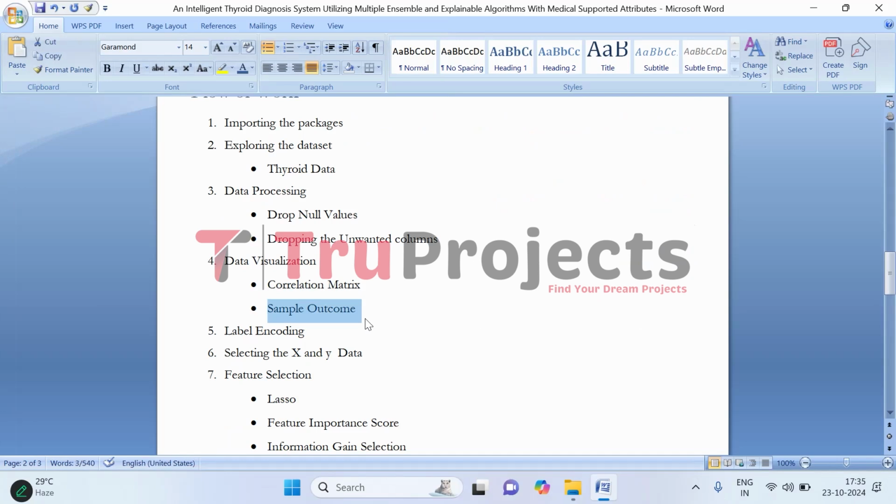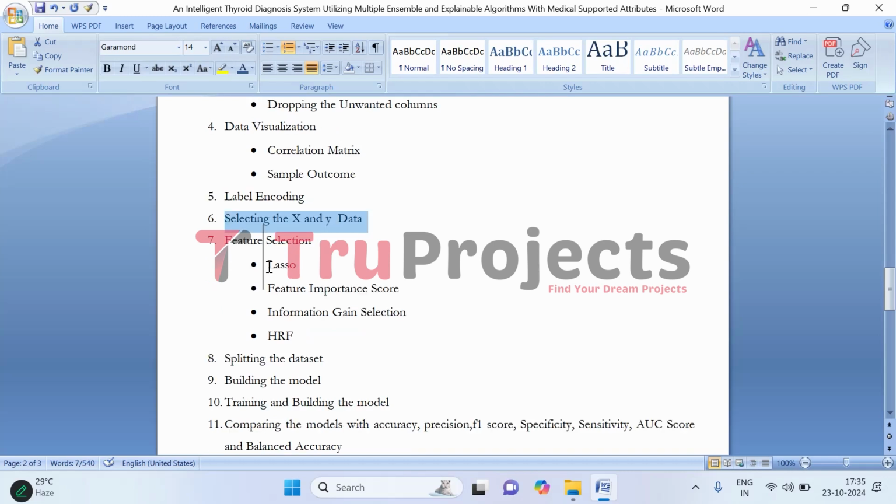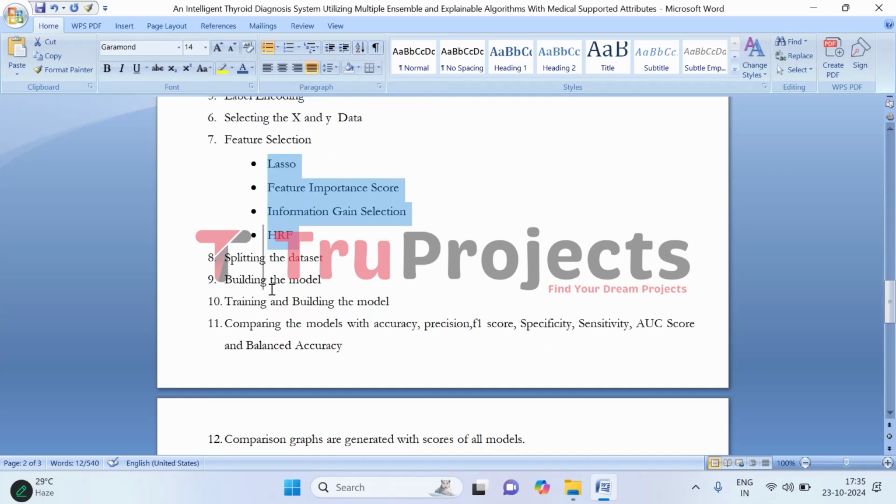And then we showed the distribution of the target variable using the sample outcome graph, and then we converted all the categorical data into numerical data using label encoding. Then we appended all the features to the X variable and the target to the Y variable. We selected features using lasso, feature importance score, information gain, and HRF. Then we split the data into training and test sets. Training is used for training the models, and testing is to evaluate the models. Coming to building, then we initiate the models.